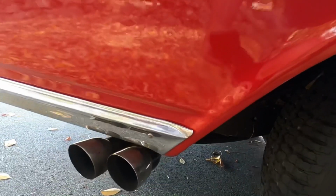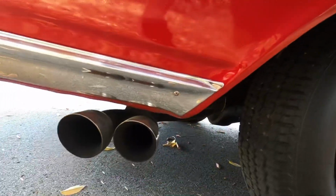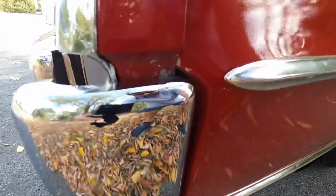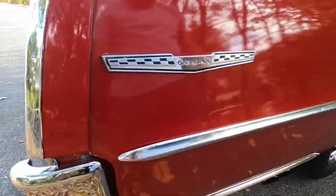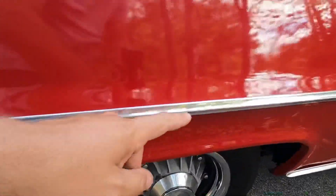A little wavy there in that back section, nothing over. A couple bubbles in the back here in the corner. Exhaust kicked out to the side. Ding in your trim here. Some chips behind the bumper. Back your midsection. Little ding there.